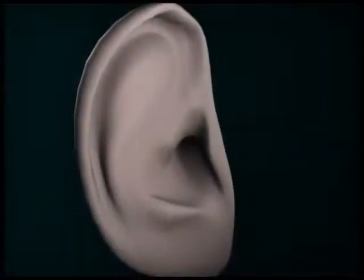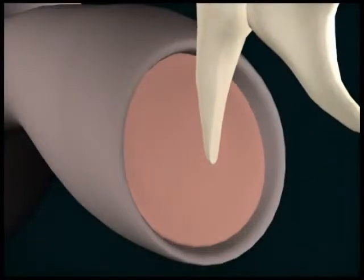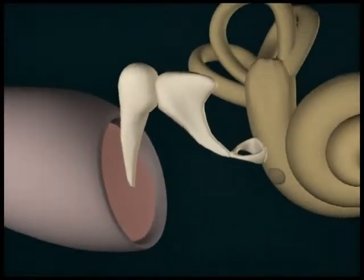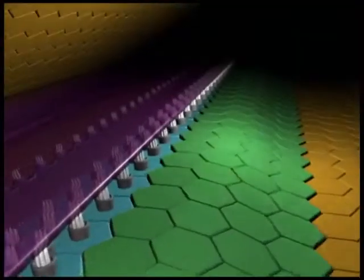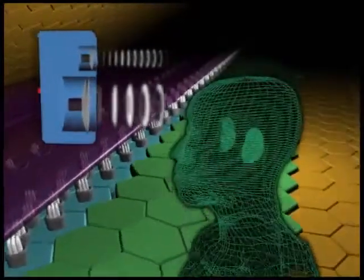Just think that all this is happening in your head right now at full speed. And not just one, but two of these sophisticated instruments are helping you to have the amazing sense of hearing. This is just one of the many systems found in the human body that go far beyond our humble human understanding.